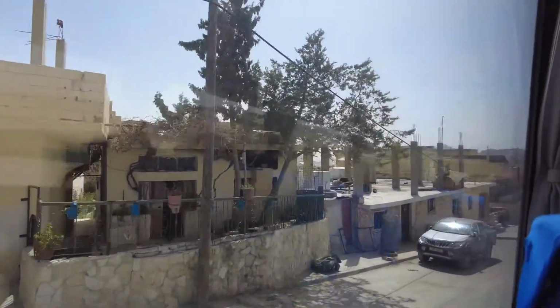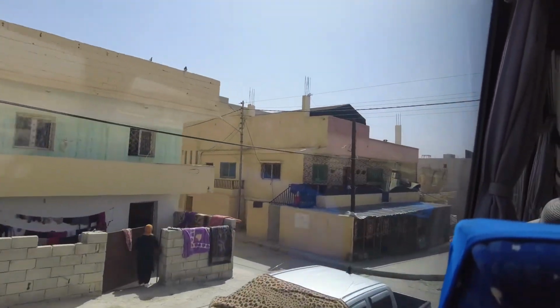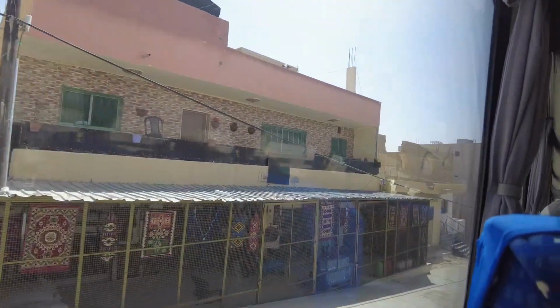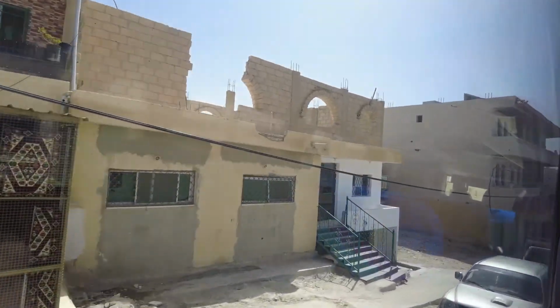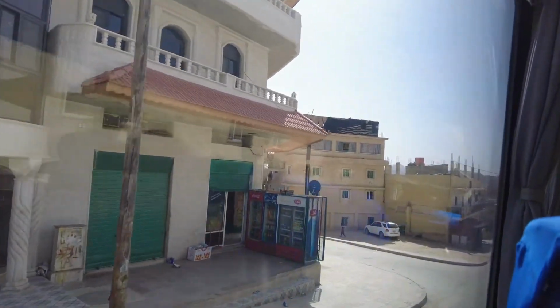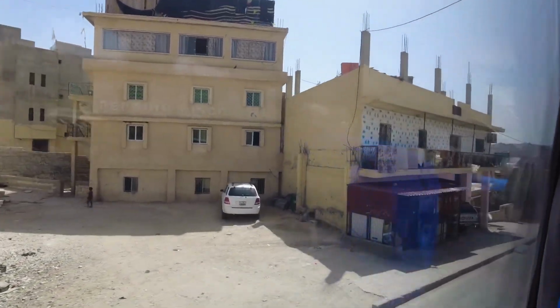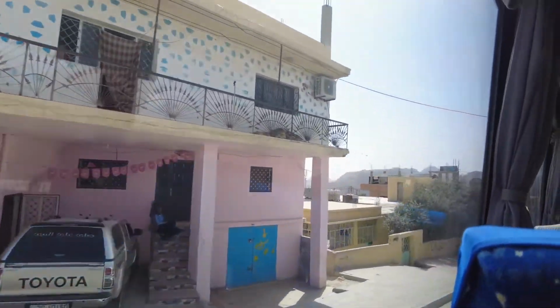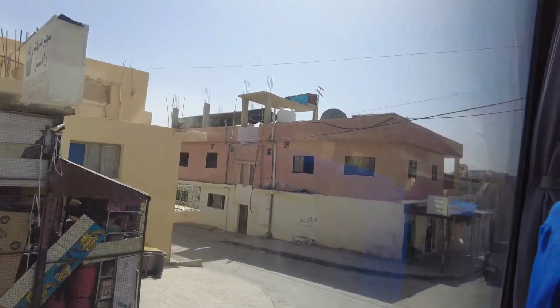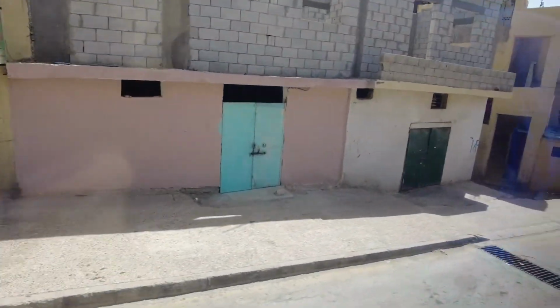If you meet someone here who is more than 40 or 45 years old, like this guy on the right, he was probably born in one of the caves. Not anymore. Nobody lives in the caves anymore. All the people who work in Petra live in this town. Look at this kid. Tomorrow you're going to see many kids. They come from a big family.